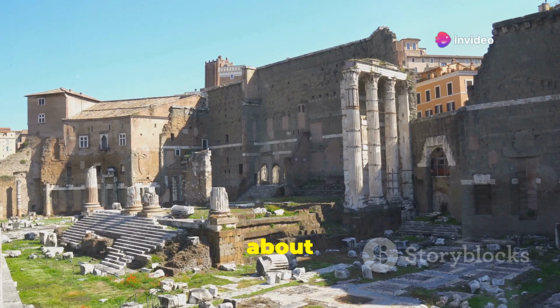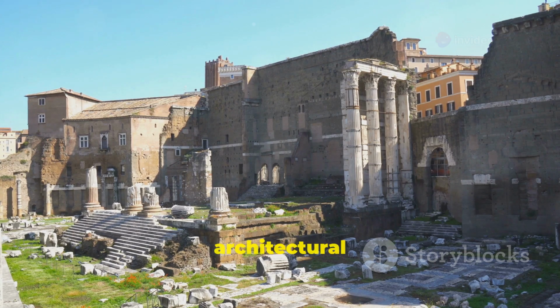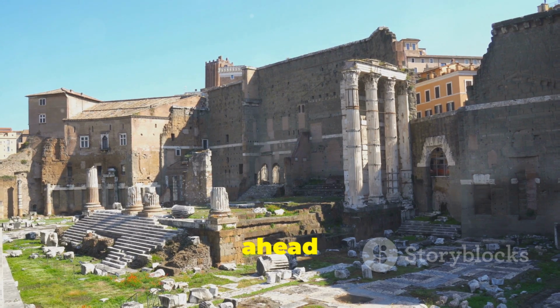The next time you think about ancient Rome, remember that their contributions to hygiene and sanitation were just as impressive as their architectural and engineering feats. The Roman way was truly ahead of its time.